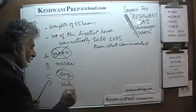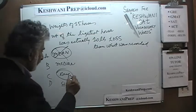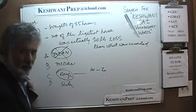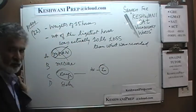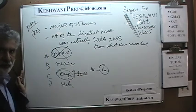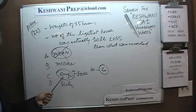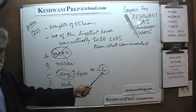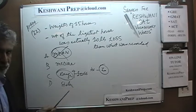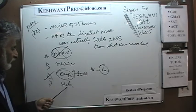Does it affect the range? Of course it does, because the range is simply the highest minus the lowest. And the lowest all of a sudden is 10 pounds lower than before, which means that the range has gone up by 10 pounds. As a result of this error, the actual range is 10 pounds higher than what was recorded, because the lightest horse is 10 pounds lighter. Therefore, the difference between the highest and the lowest is 10 pounds more. It is affected. Is standard deviation affected?